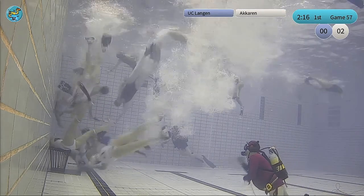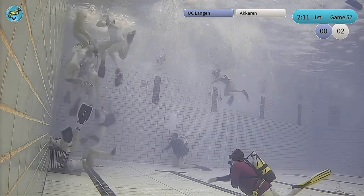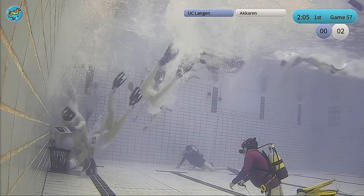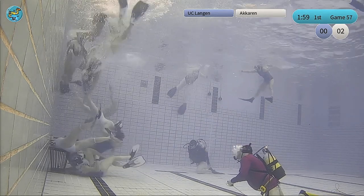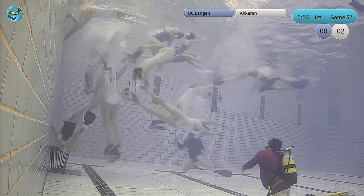Now Langen is really being very consequent in an attack. I mean, it's very much on the offensive. It's already 2-0, what else can go wrong? Yes, they need to really put everything in there. And they had their chances. You can see it's not impossible for them to score. They had 2-3 chances some minutes ago. But again, they lost the ball.